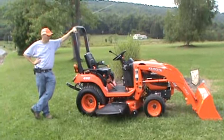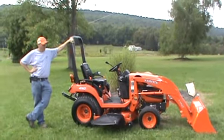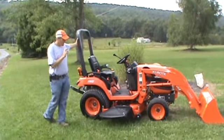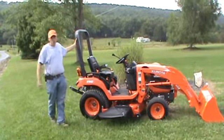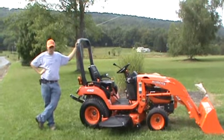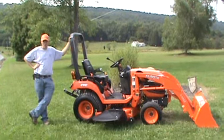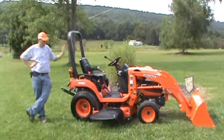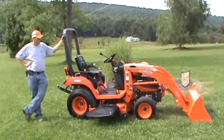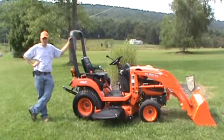Today we have for you another 2011 Kubota BX2360 compact tractor with the RCK60B 60-inch mower deck and the LA243 loader. This tractor has just 69 hours on it. Tractor belonged to a doctor. He trades every 2 years and gets a new one. Just traded this year on this one. He bought this in December of 11. It's almost a 12 tractor. It's absolutely like a brand new tractor. You will not find anything any nicer on the used market.